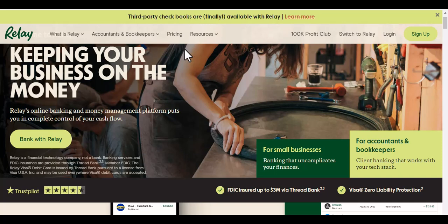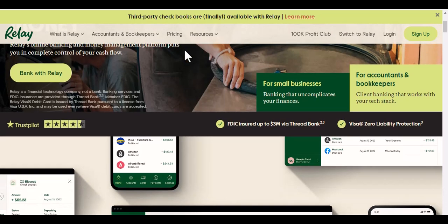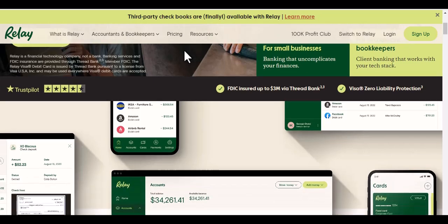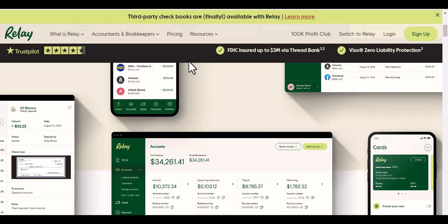Does Relay Bank have a credit card? Before I get into the answer, I want to take a moment to talk about why I think credit cards are such an important financial tool. They can help you build credit, consolidate debt, and earn rewards.